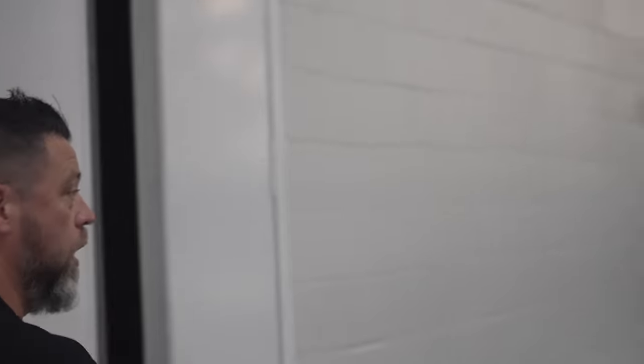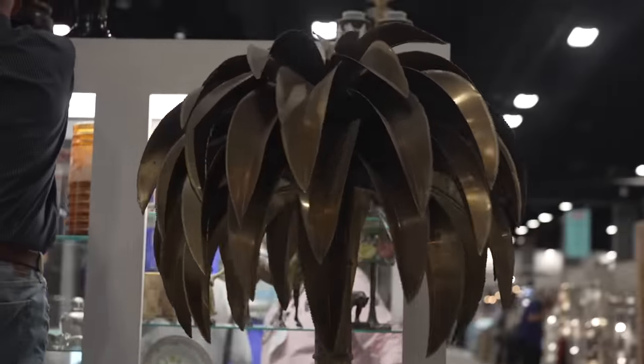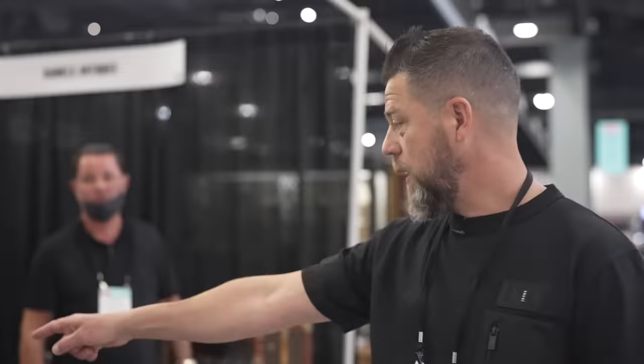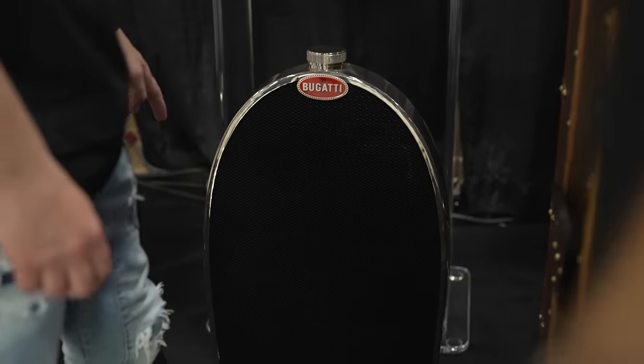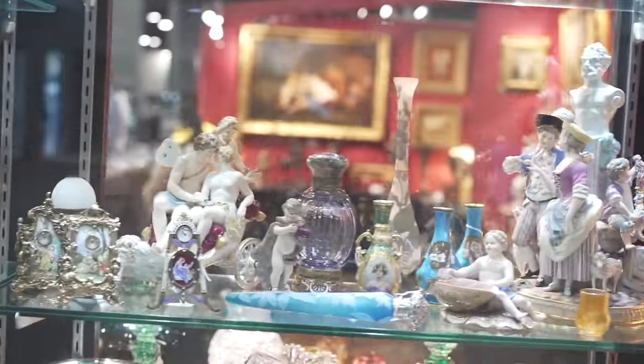So this show has been a couple years in the coming because of COVID and because they were remodeling the convention center. It looks like it's somewhat back to full strength, not as big in terms of exhibitors, but you definitely get a lot of cool stuff like this. Anybody need a palm tree made out of bronze? I know this guy. We're back. How are you? That's cool. How much is the Bugatti grill? I'm going to come back and see you about this. This is the type of stuff that I like, but the problem is, when it comes to antiques, they'll ask $7,500 and let it go for two, usually.